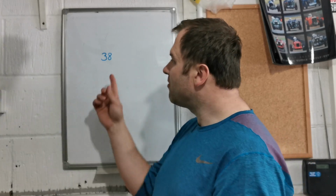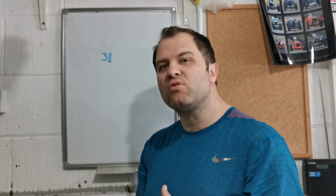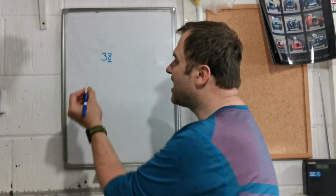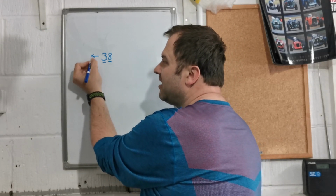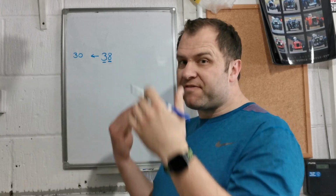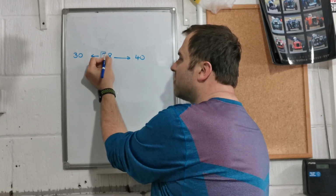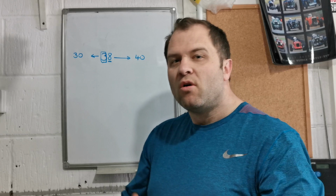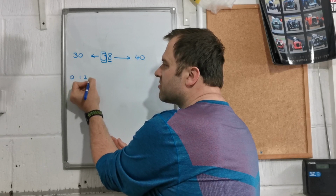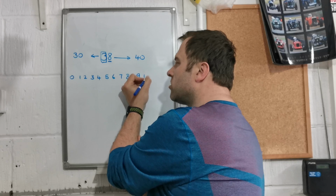So what we have to do is look at this digit here. Remember from yesterday, this is called the ones digit. Then what we're going to do is we're going to look at the tens number. The previous 10 is the same, so we've got 3 tens here. The 10 that comes after 30 would of course be 40. Okay, so we've looked at that number and 8 there. What we then have to do is think about our value of numbers. We can even write ourselves a little number line out with all of the numbers there.